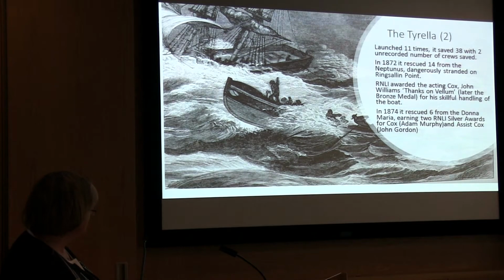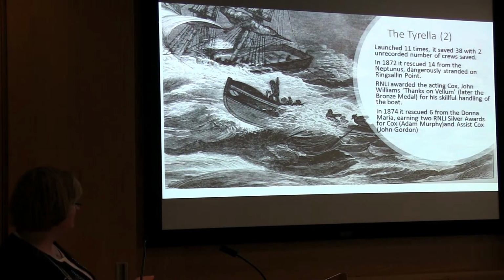Its biggest rescue was from the Norwegian ship Neptunus, which was stranded in Ringsalon Point, and the seamanship of the acting cox John Williams, but he was the chief boatman of Tyrella Coastguards, and this is literally his doorstep. So he obviously knew exactly where he was going, but nonetheless they have to get the boat from the boathouse to Ringsalon Point. Right? It took them an hour and a half just to row what would take 15 minutes to walk.